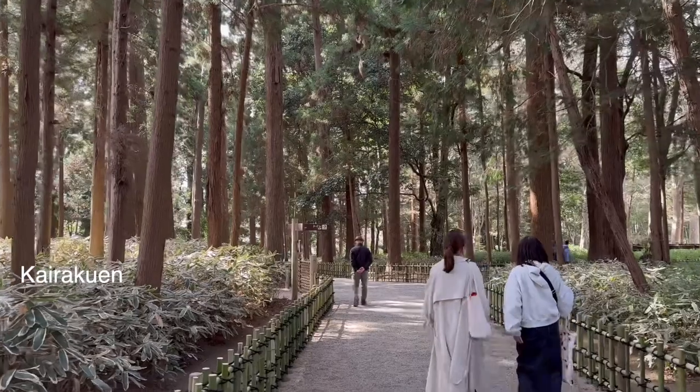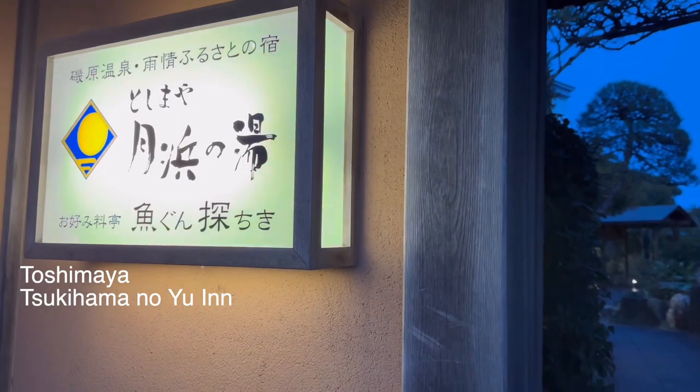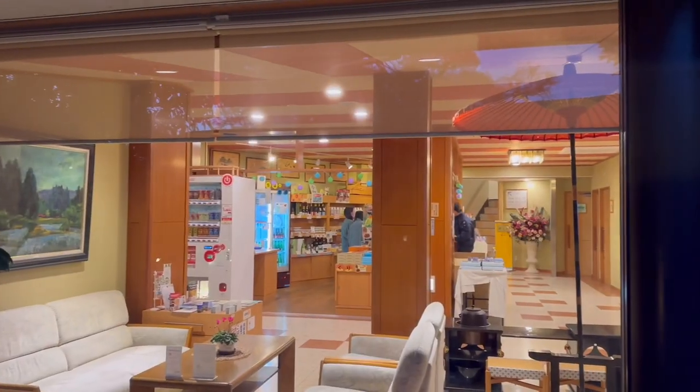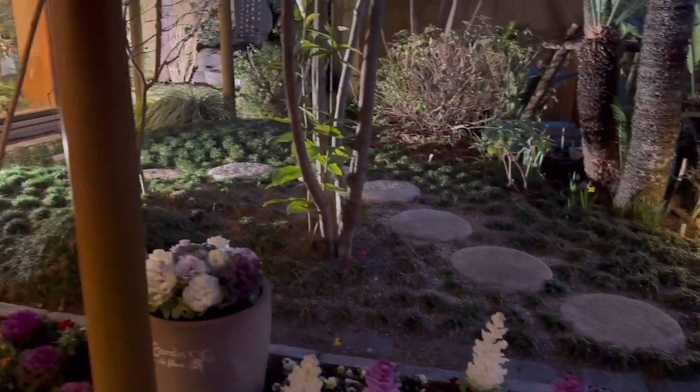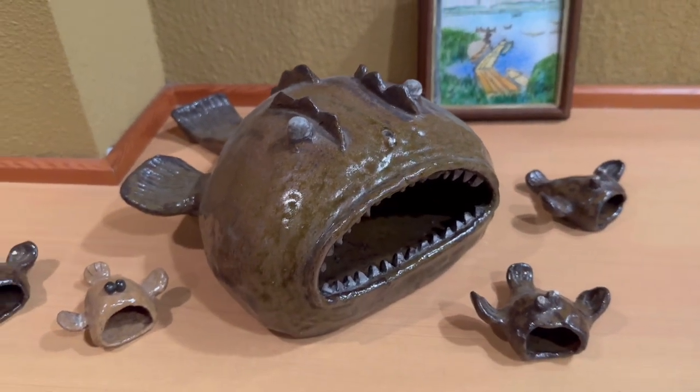We have a huge pine. Really, really tall pine. Oh, this is our hotel. This is in Ibaraki. At dinner time, we're going to the gift shop. I'm about to eat anglerfish. Yay! We gotta check this out. Ceramic fish. This is what we're gonna be eating.